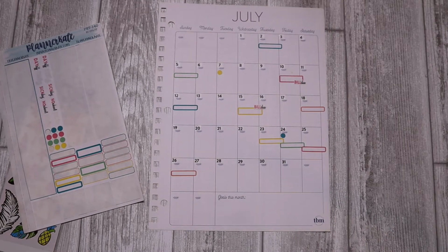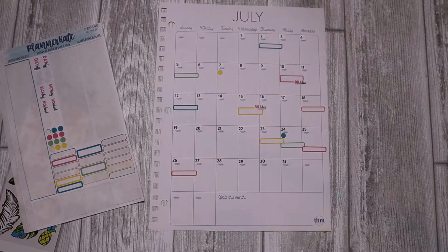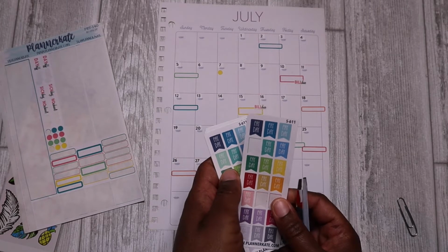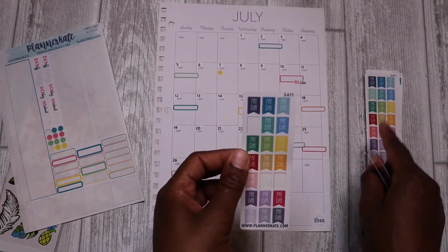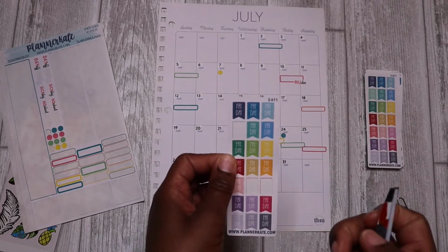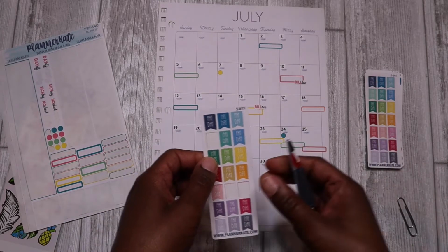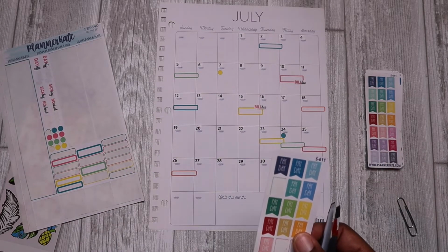I also want to note my payday. Planner Kate sent me a couple of these payday flag stickers, which I absolutely love. I have 2 sheets of them, and then I purchased a full sheet of them. So I'm going to use these to notate my paydays, and they are the 10th and the 24th.